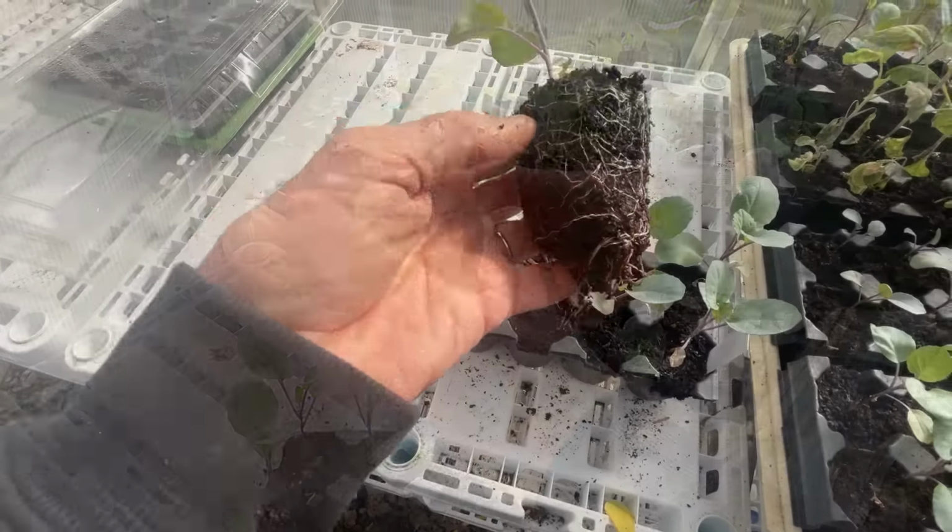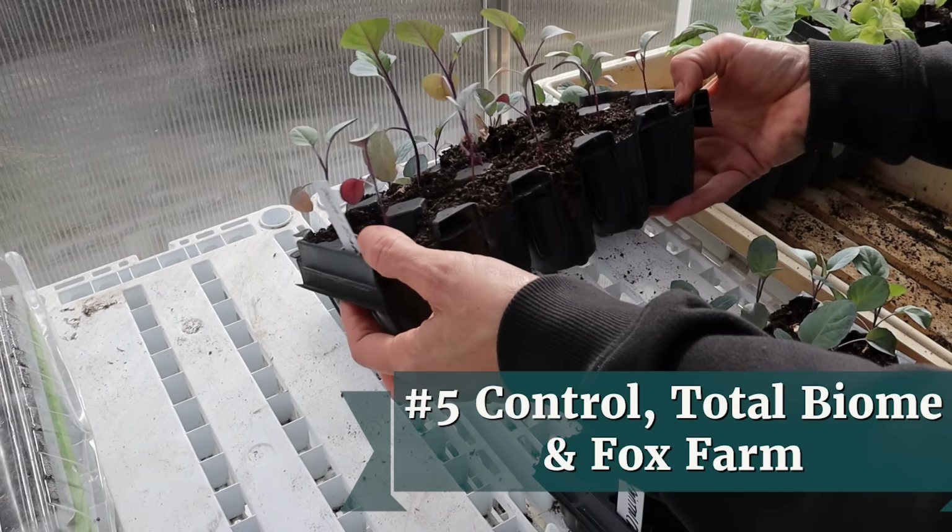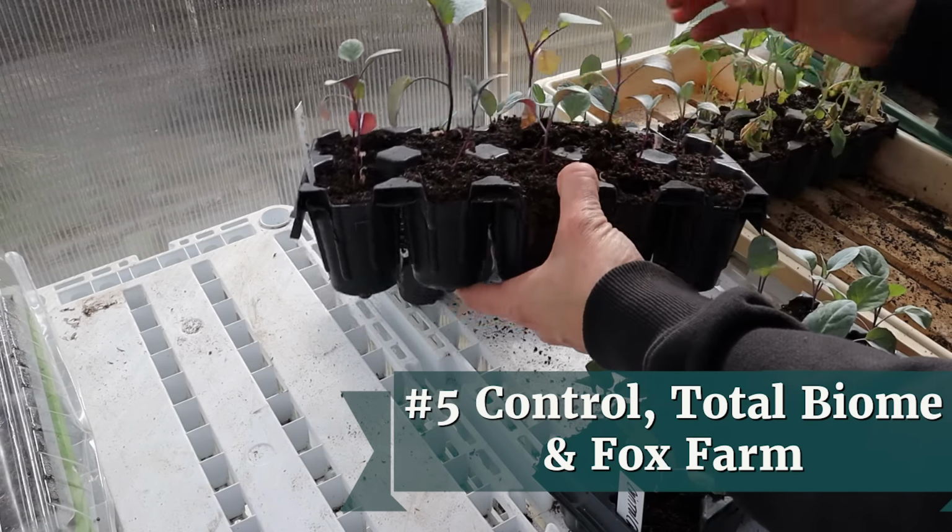Now in fifth, we've actually got a 3-way tie. Our control, and that was water only. The Total Biome, which I had a tricky time judging because I wasn't sure whether to go with the biggest seedlings or the smallest, so I just split the difference and figured the medium-sized seedlings were about the same size as these others. And then the Fox Farms.